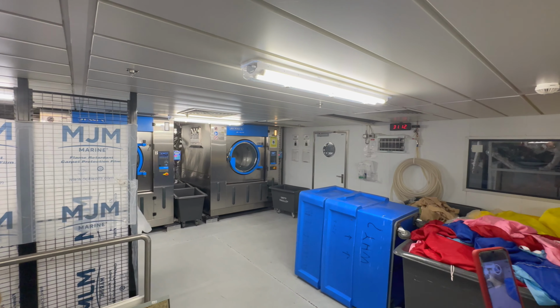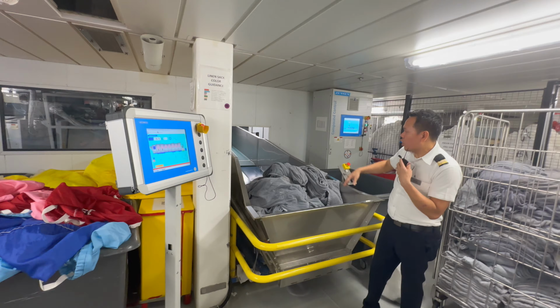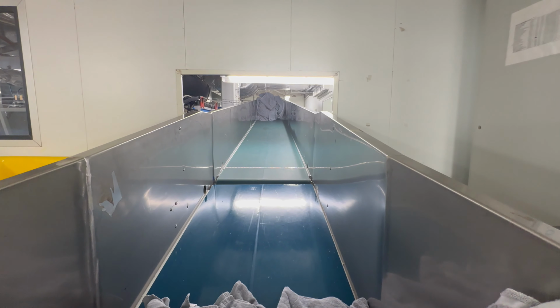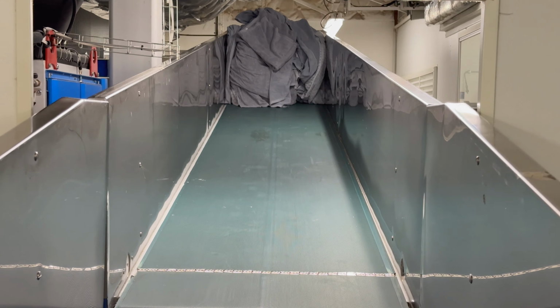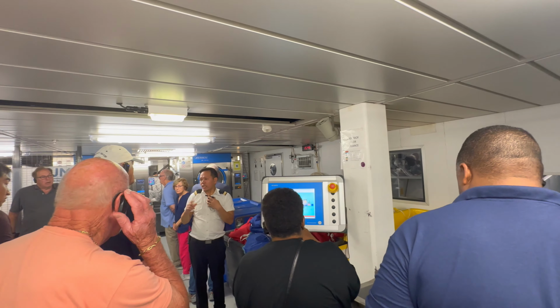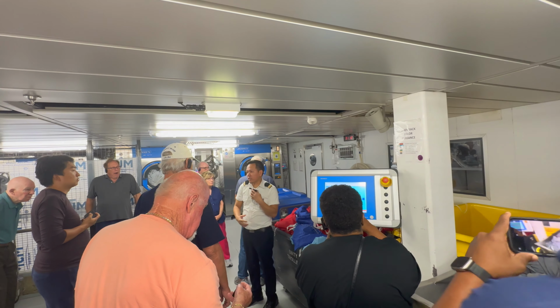Not only are these big machines, but they're very efficient and very fast. Take a listen to this. Every 3 minutes, the washing machine will be loaded. Then they will drop it into the washing machine. Then that is the dryer. One person can go inside. The maximum load of this dryer is 90 kilos.